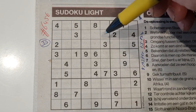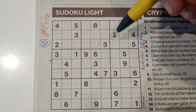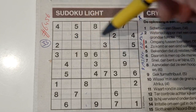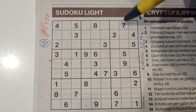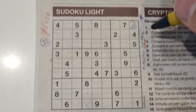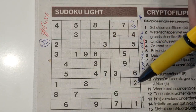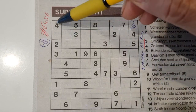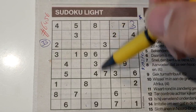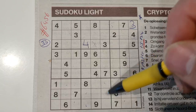All right, let me see. How about the three in the third row? The three in the second row. So in the first row, the only two places left for the three should be here. Or there, we should have three in this column. No three there, three should be there. Then, the four in the first row, the four in the second row. So in the third row, the only two places left for the four should be here. Or there, we see a four in the middle column. No four there, four should be there.